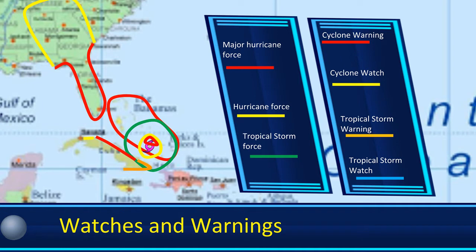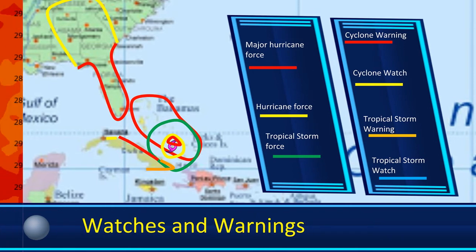Getting into the watches and warnings, the entirety of the Bahamas is right now under a hurricane warning. Tropical storm warning is in effect for the tip of Cuba. Then you can see that cyclone warning going through the north-central coast of Cuba. And then you can see a little tad of cyclone watch, because that could also get some cyclone conditions. Then the storm's going to head up in Florida, and then you can see those inland cyclone watches for if this does remain a Category 1 hurricane as it does move up those areas.